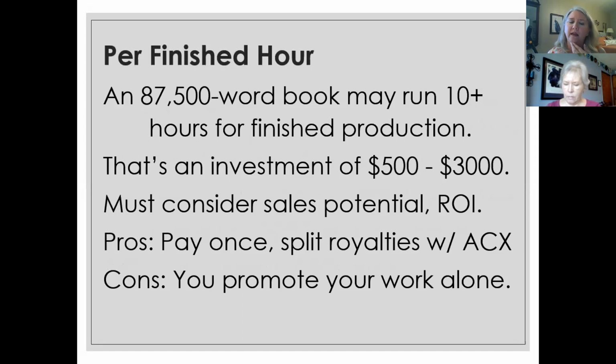So an 87,500 word book may run 10 plus hours for the finished production. At the ACX rates, you're spending $500 up to $3,000 and maybe even $3,500 for that book. So before you say, yes, this is what I'm going to do, you've got to consider how many of these you have to sell before you've got your return on investment. You want to make sure that you have a marketing plan and be ready for that.